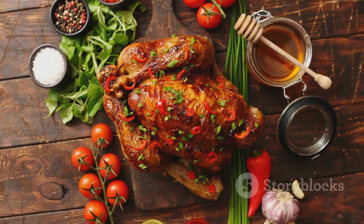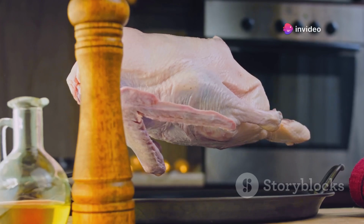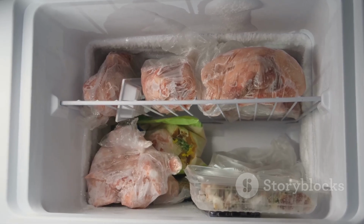Whole chicken is versatile. Roast, boil, shred, or make broth. Raw chicken is highly perishable. Refrigerate immediately, use within 1-2 days, or freeze for up to a year. Store on the bottom fridge shelf to avoid drips.